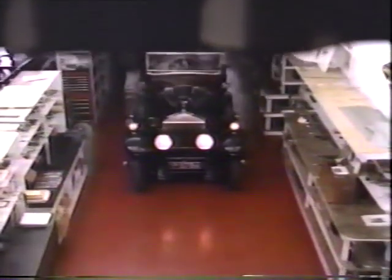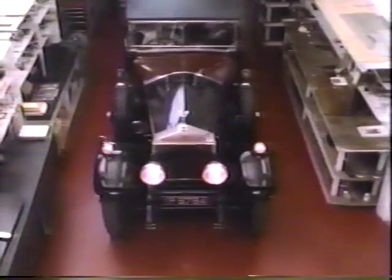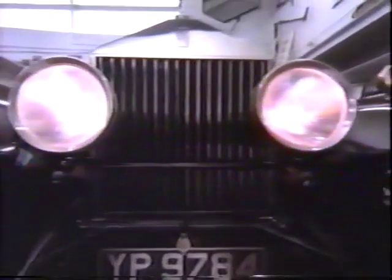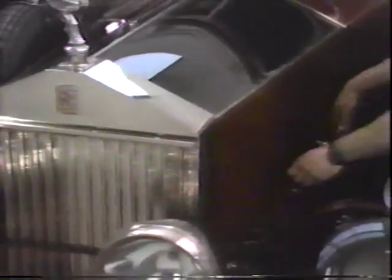Steel, leather, wood, glass, fabric, and paint. If ever there were a shining example of the phrase "more than the sum of its parts," it is this 1926 Rolls-Royce, restored to showroom condition. As if by magic, all of the separate elements have been reassembled into the vanguard of grace, style, and power.